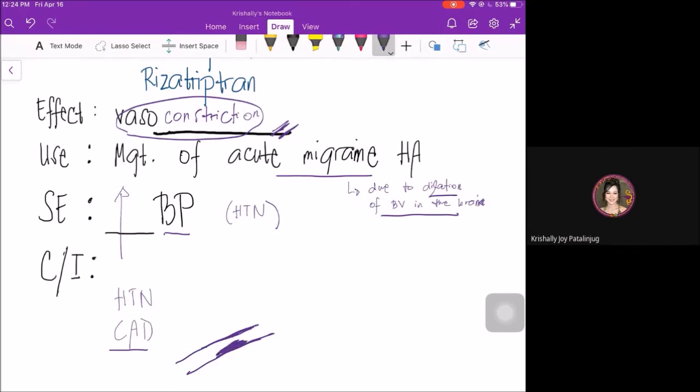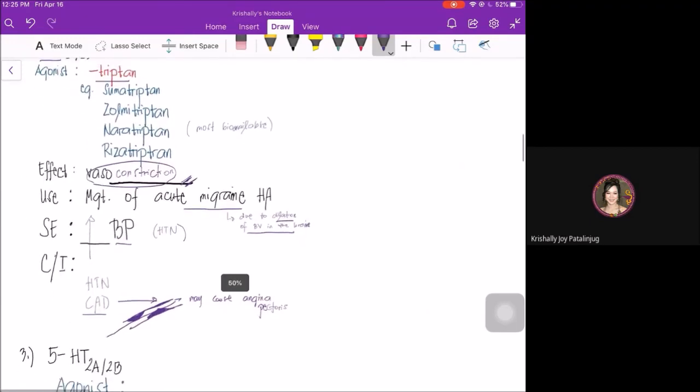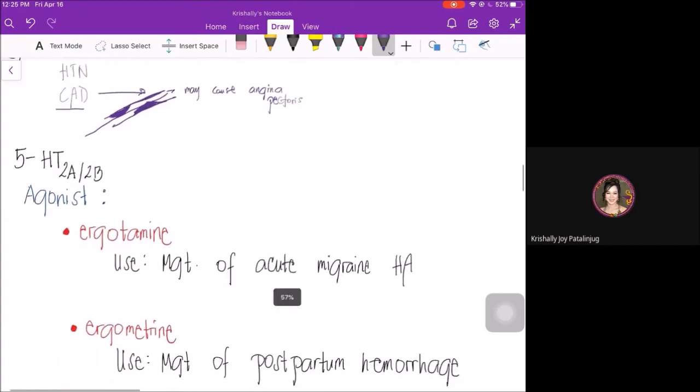Coronary artery disease is manifested by a coronary artery with plaques, lipids that stick on the walls of the artery, and that causes narrowing. The passage of blood becomes narrow. So if there is vasoconstriction as an effect, that will further lead to chest pain in the patient. That's why it is dangerous to take triptans in patients with coronary artery disease, because it may cause chest pain, or the medical term for chest pain, angina pectoris. So that's it for drugs that target serotonin 1B, 1D agonists. These are agonists, and the effect is vasoconstriction. Their main use is as anti-migraine for acute migraine headache.